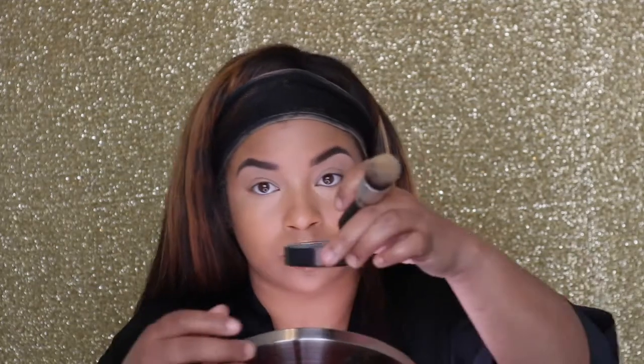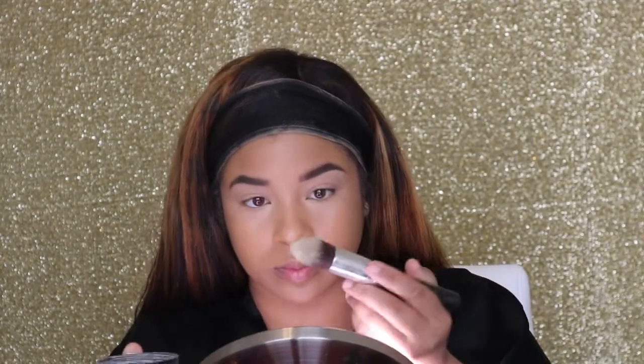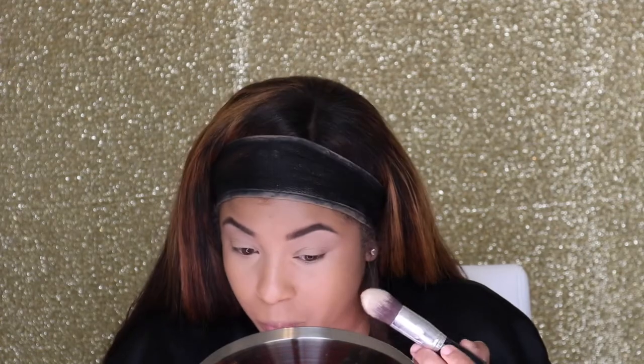I'm going to take a Crown Collections brush. It has a pointy tip and is very sturdy. I'm going to dip that again into my Laura Mercier translucent powder. When creating a natural look, you don't want to look too cakey. So instead of baking, I only press the powder into areas where I tend to crease or get oily, which in this case is right up under my eyes, around my nose, and on my forehead.